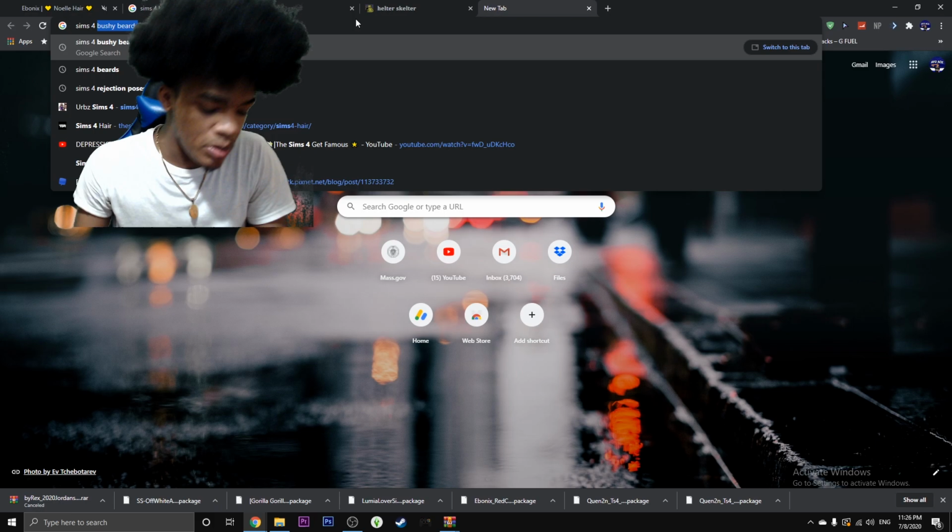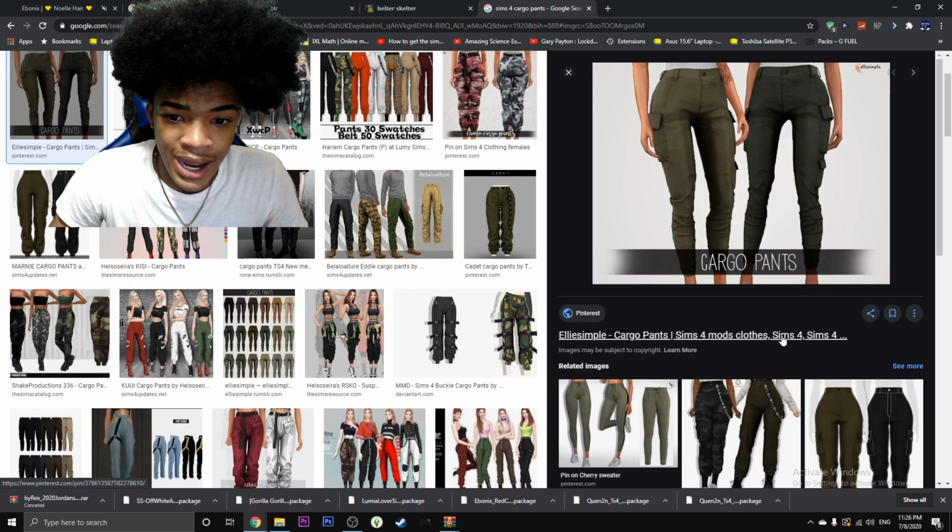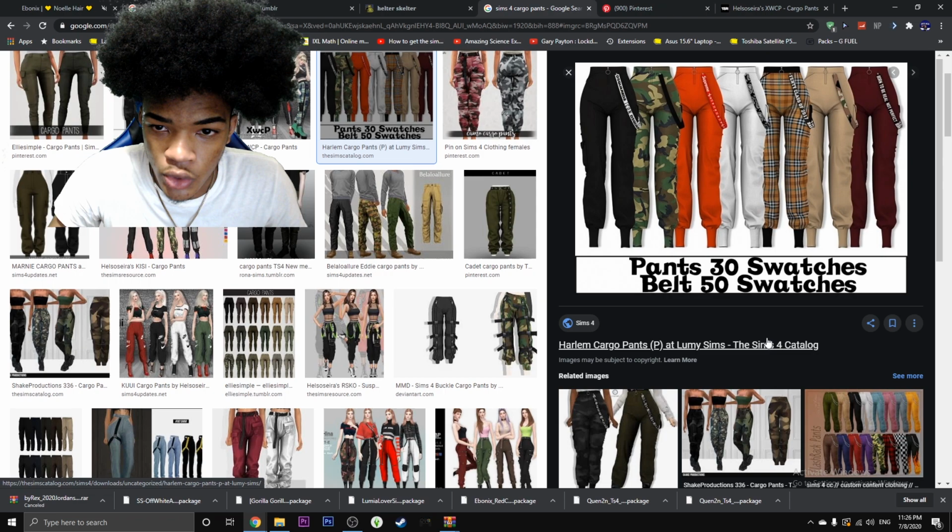So let's go sim for cargo pants. Oh, yeah. Look at these. Okay, images, right? Straight images. That's all I do. I need those. Those are fire. I'ma need those. I'm racking up on the cargoes. Burberry. I need those.